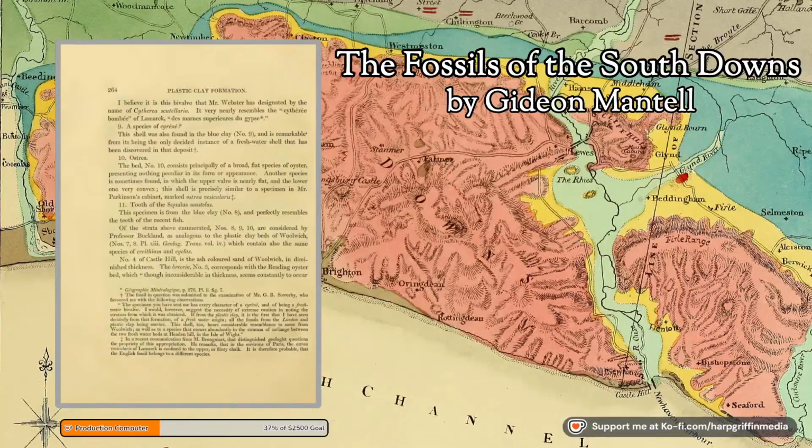10. Ostrea. The bed, number 10, consists principally of a broad, flat species of oyster, presenting nothing peculiar in its form or appearance. Another species is sometimes found, in which the upper valve is nearly flat, and the lower one very convex. This shell is precisely similar to a specimen in Mr. Parkinson's cabinet, marked Ostrea vesicularis. 11. Tooth of the Squalus mustellus. This specimen is from the blue clay, number 8, and perfectly resembles the teeth of the recent fish.